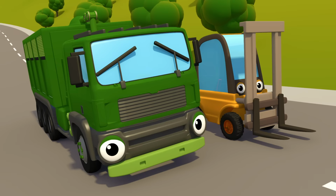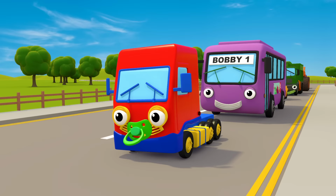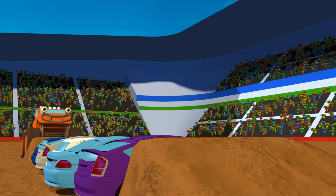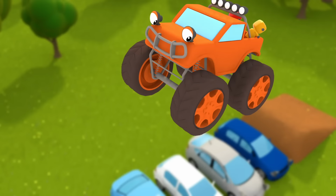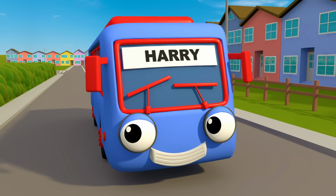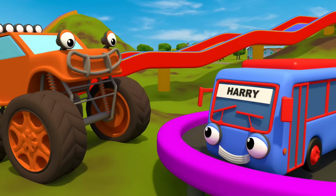Rebecca's nice and green. How many colours can you see go past as the cars and lorries whiz by? Now look right up, Max Monster Truck. He's orange and he's bouncy. How many colours can you see go past as the cars and lorries whiz by? Here's someone new, he's shiny and blue. We love Harry the baby bus. Max is orange.